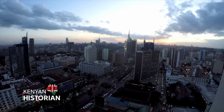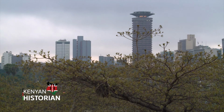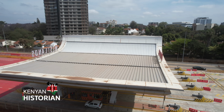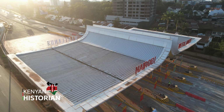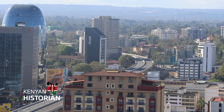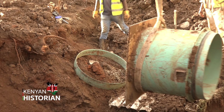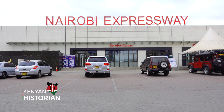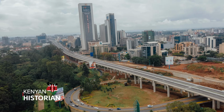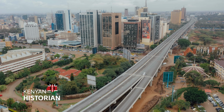It was once a dream, but today it is a reality. It's a beautiful experience. This is the 27.1 kilometer Nairobi Expressway running through the city of Nairobi. It has created thousands of jobs since its construction began. And now it is expected to exponentially contribute to Kenya's economic growth.